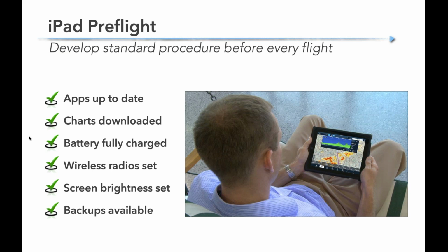App developers are always releasing new bug fixes and security updates, that kind of thing. So you want to have the most reliable, most recent version. Of course, make sure your charts are downloaded, whether you're VFR or IFR, that depends and may change based on any given day and based on the flight. Make sure that your battery is 100% fully charged.